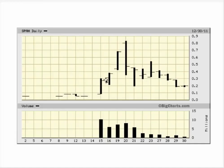Here's SPAH, and each one of these ticks represents a day. It went from 10 cents to 80 cents in 4 days, and now it's back down to 20 cents roughly a week later. And you can see the volume was huge. This company sent out tons and tons of email propaganda saying, oh, this is so good. There's no technical analysis involved here. It's just when a company goes up 8 times your money in 4 days, you do some research. This company is not good.